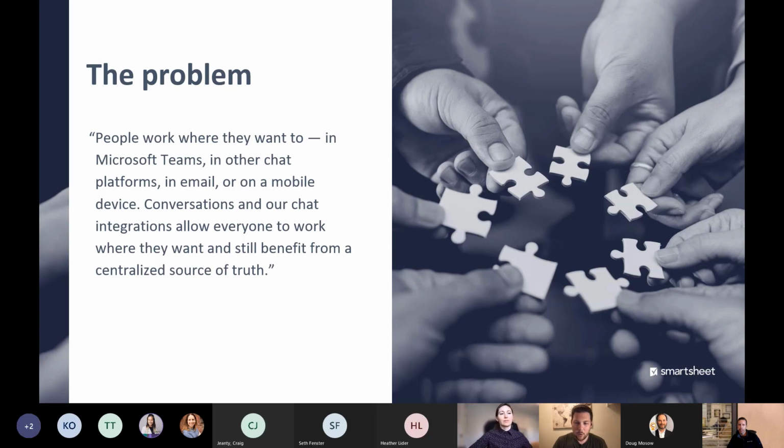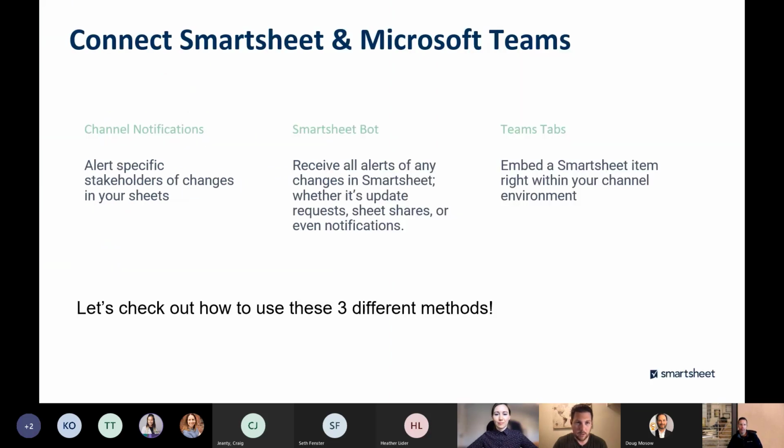That's ultimately what we're looking to do, as an extension of eliminating these challenges in work. One of them is that you want to work where you want to work. If you want to do your work inside email, or inside Smartsheet, or inside Teams, we want to support that and enable you to do your best work wherever you want to work from.